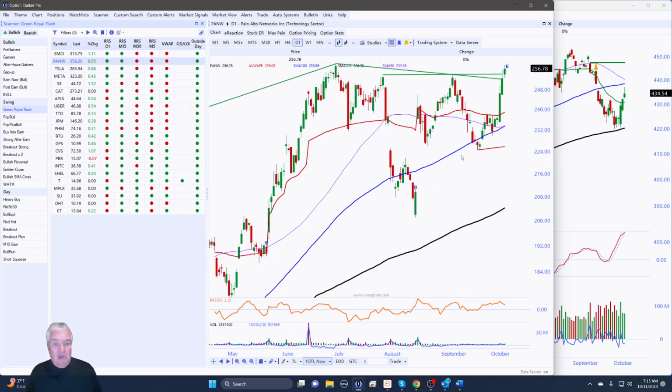PANW, okay, on a pullback, maybe selling out of the money bullish put spread. Not crazy about it just because of the volatility in the stock. This big drop right here, that's just not my cup of tea. I don't care for that. I want nice, orderly price action.